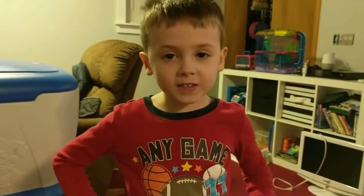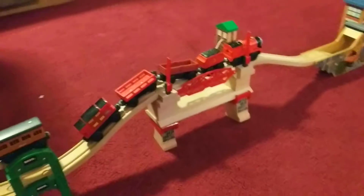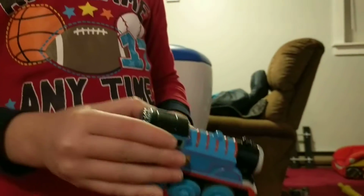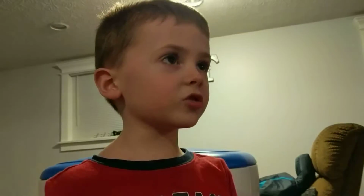You'll be not pushing trains and seeing them go all around. You'll be seeing motorized trains like this. Like Thomas. Like this train, but he has low battery. Oh, this is crazy. Yes. What? This is super crazy. He was just running low.